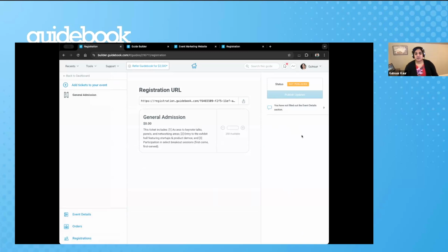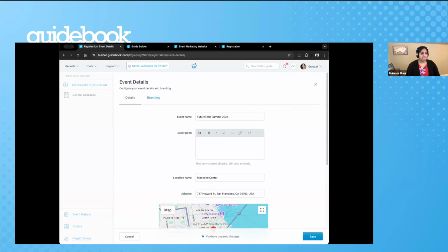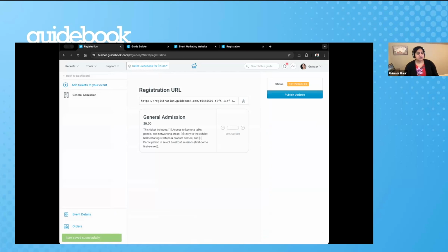The next thing we need to do is provide our event details. I can click on my to-do item here, or I can click on event details on the left. Again, just gotta fill out some of these fields: the event name, the location, dates, and so on. We'll have this happen over in San Francisco. I'll just use this description again, just so you can see how it shows up. Our event dates, and then we need a contact email, so I'll put my information in here. Again, super quick, this is information you probably already have, depending on where you are in your event planning.